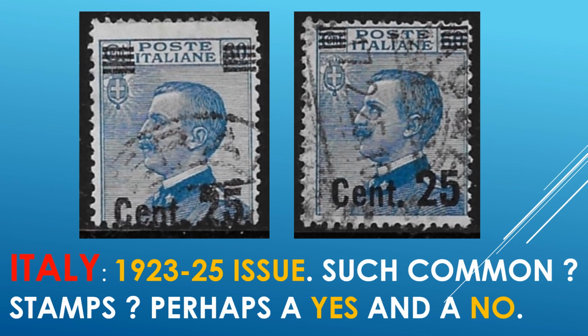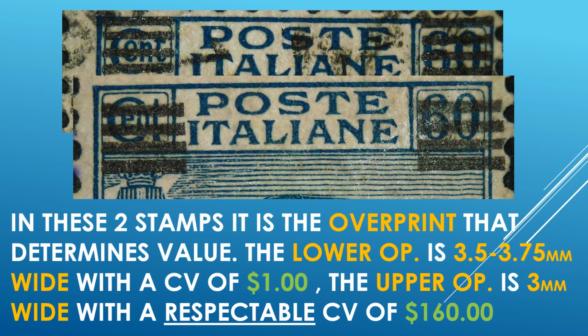And here is another situation, not so much in perforation, but in this case, it is the overprint of this 1923 to 25 issue. Again, relatively common stamps, mostly seen in almost every collection, but again, after a close check, it does reveal a nice surprise. Here are the overprints enlarged, and in these two particular stamps I just showed, yes, it is the overprint that determines the value.